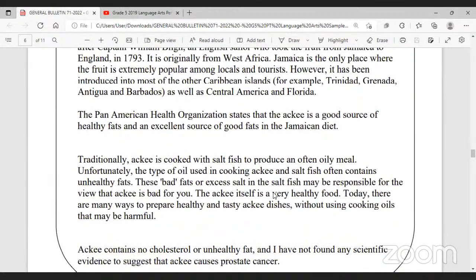Traditionally, ackee is cooked with saltfish to produce an oily meal. Unfortunately, the types of oil used in cooking ackee and saltfish often contain unhealthy fats. These bad fats or excess salt in the saltfish may be responsible for the view that ackee is bad for you.